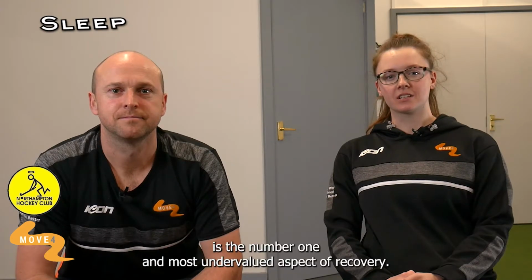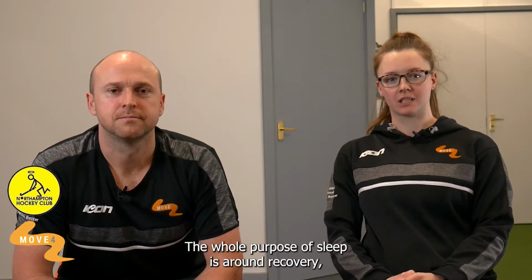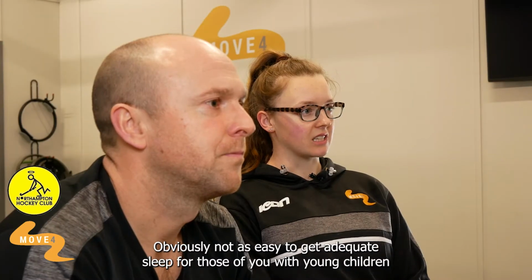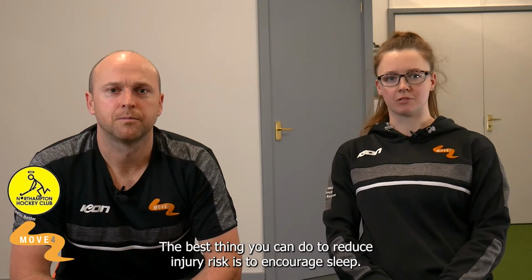Sleep. Sleep is the number one and most undervalued aspect of recovery. The whole purpose of sleep is around recovery, both for the brain and neurological system and the rest of the body. Obviously not as easy to get adequate sleep for those of you with young children and developing athletes. The best thing you can do to reduce injury risk is to encourage sleep.